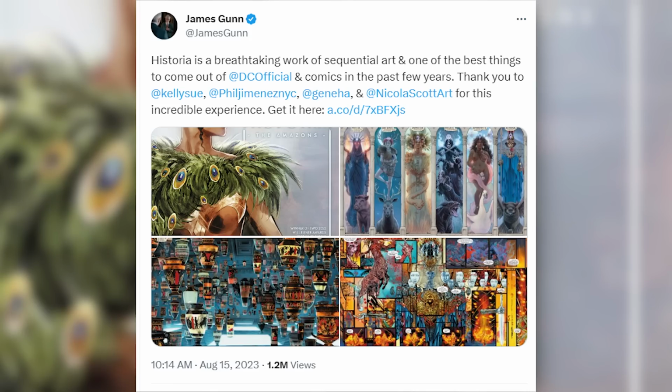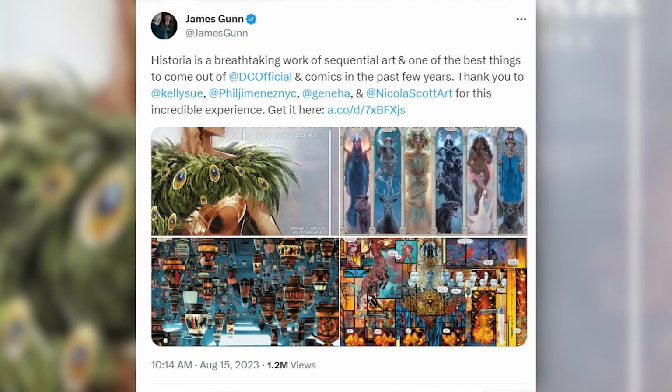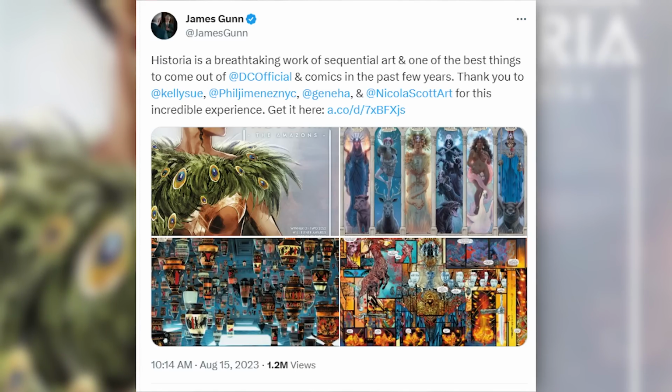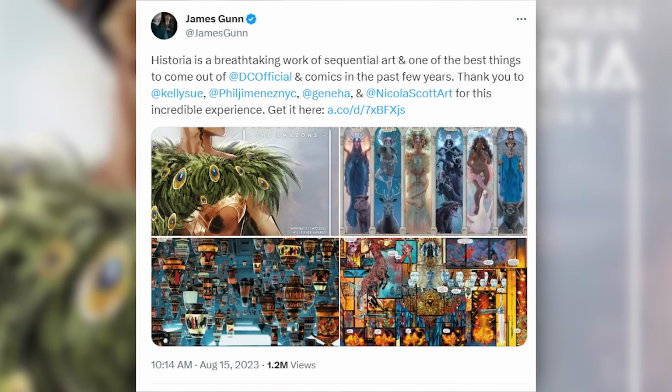He said, Historia is a breathtaking work of sequential art and one of the best things to come out of DC and comics in the past few years. Thank you to Kelly Sue DeConnick and Phil Jimenez, Gene Ha, and Nicholas Scott for this incredible experience. Now, this 3-issue miniseries takes place before Wonder Woman even comes into play.